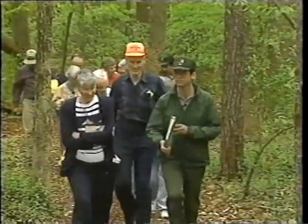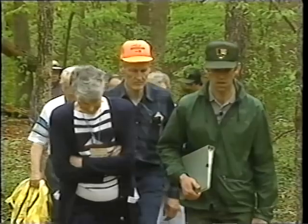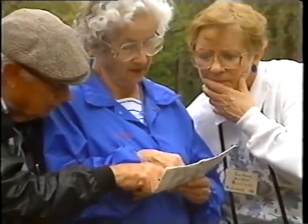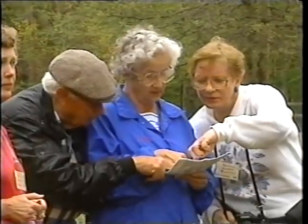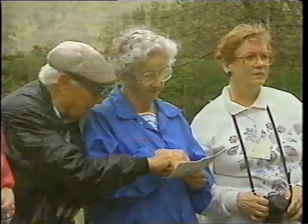National parks offer unparalleled opportunity for learning, whether you're young or simply young at heart. As the population grows older and older, we want to provide interesting, exciting, challenging, enriching kinds of experiences for these folks. I think there has been a tendency in this country to say, well, I'm old, I'm over the hill, I can't learn, hang me up. I think that's something that we're combating. I think that's Elder Hostel's philosophy. Heck no! This is a time to blossom and grow and get excited about new learning opportunities.